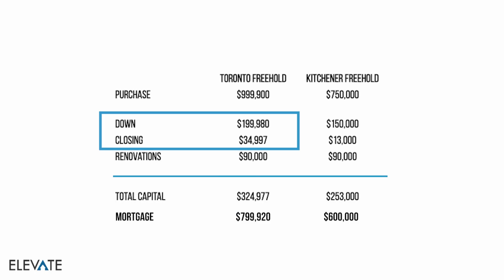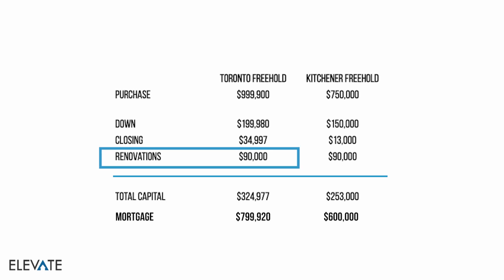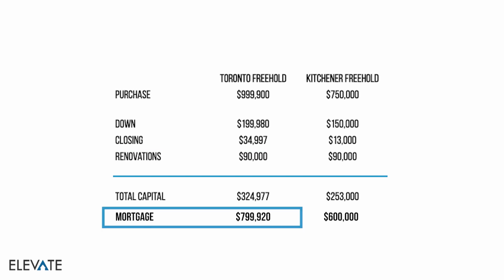So to sum it up, if you want to invest in these opportunities in Toronto, here's what you need. Number 1, you need to make sure you have enough capital for the down payment and closing costs, which is around $225,000 at least. Number 2, plus most likely renovations where you would have to put in more money and more time, likely around $100,000 on average. And 3, be able to qualify for close to an $800,000 mortgage at least. Obviously, there is more to it after that, but that's where our team comes in.